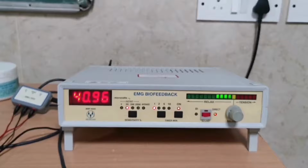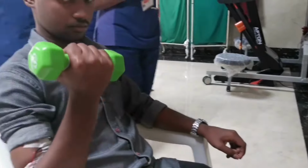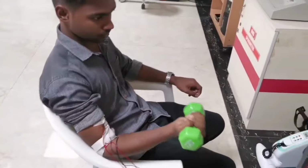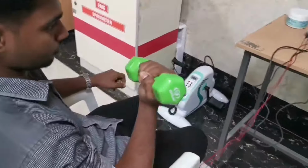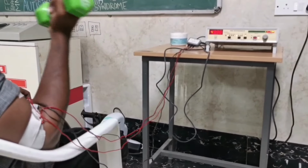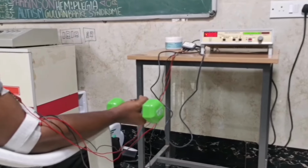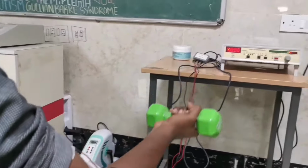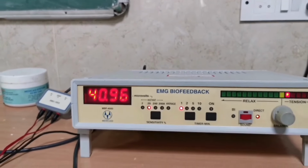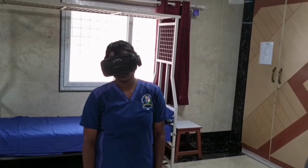EMG biofeedback is a therapeutic technique that uses electromyography to provide real-time feedback about muscle activity. During EMG biofeedback sessions, electrodes are placed on the skin over targeted muscles, and the electrical signals generated by muscle contraction are measured and displayed on the screen. It promotes conscious control and coordination of muscle activity through visual or auditory cues, assisting in the development of healthier movement patterns.